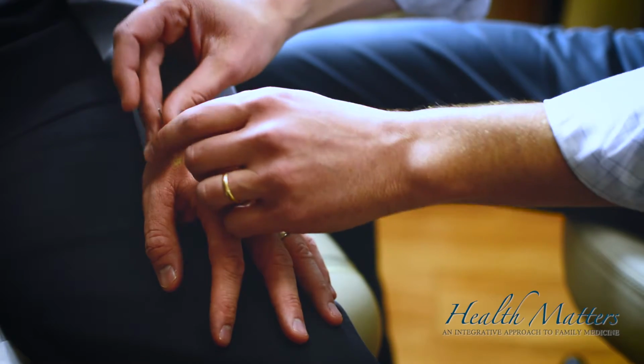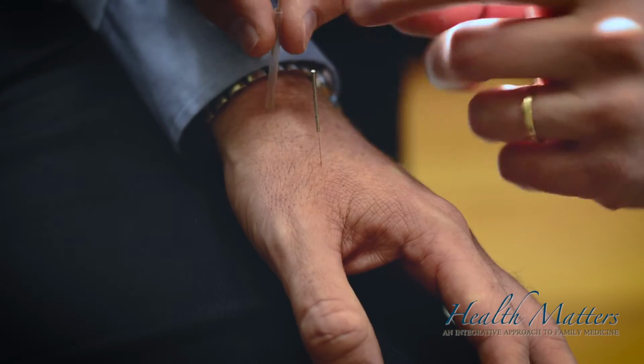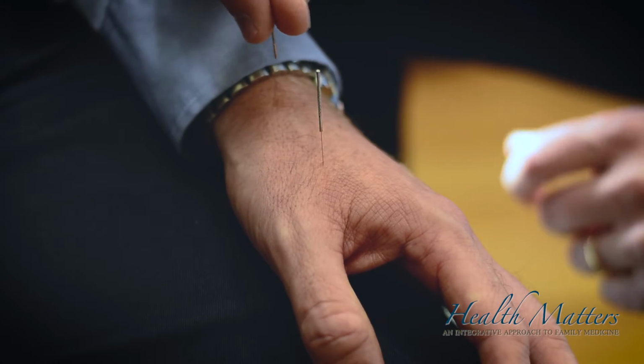So here's an example of an acupuncture needle. It's about the width of a human hair, and we're going to put 4 different needles in today. 3 things can happen when you put the needle in. Number 1, which is the most common, you'll feel nothing, so small. Number 2 is you'll feel a little poke. It is a needle after all. And number 3 is you might feel a little bit of a sharp pain. It's really rare, but if it does happen, we'll just take it out and put another one.